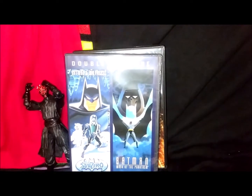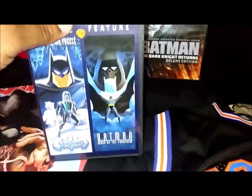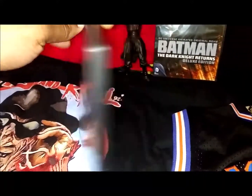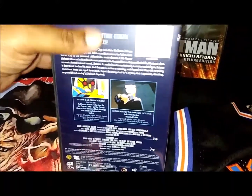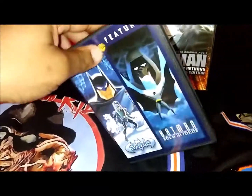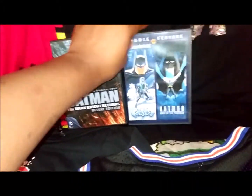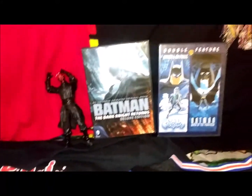But anyway, this is Batman Sub-Zero and Batman Mask of the Phantasm. Finally got a chance to really watch them both all the way through. I think I watched Sub-Zero all the way through. I never really watched Mask of the Phantasm all the way through. But very awesome. Allow my 6 fingers to interrupt your video. These reminded me of, they are basically an extension of the Batman animated series. So very cool, man. Just awesome. All right, so that's your first 2.